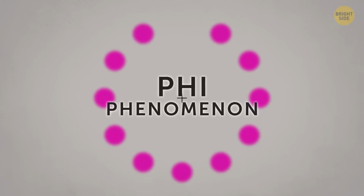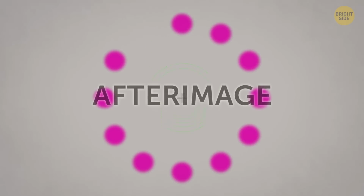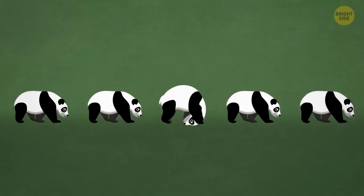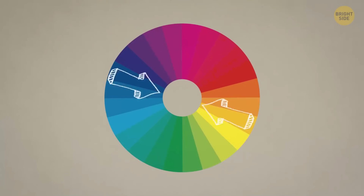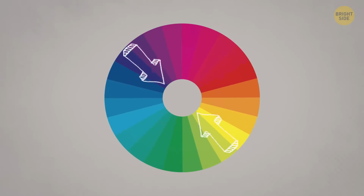This phenomenon is known as the phi phenomenon. It happens when stationary objects are placed side by side and illuminated rapidly one after the other, creating an illusion of movement. Now look at the center of the image again. Can you see the green disc? This illusion is called an afterimage, and this happens when your brain tries to substitute an item with something else as the original item disappears. But why is it green, you might ask? That's because green is lilac's complementary color. If we were to change the color of the disc to blue, then the color of the gap changes to yellow, which is blue's complementary color.